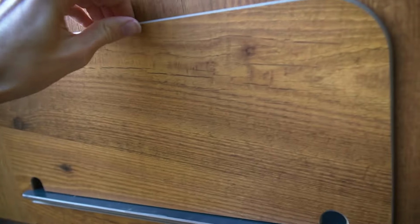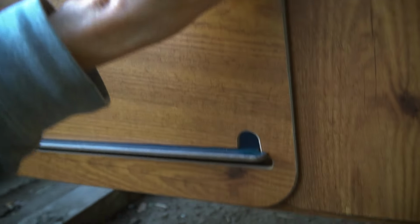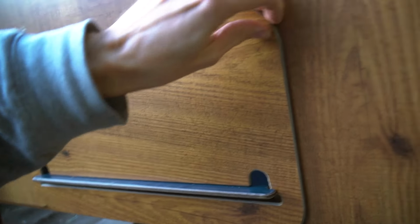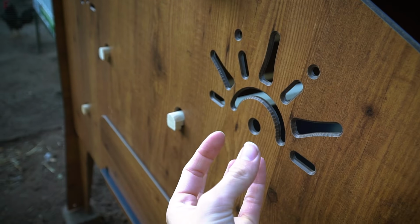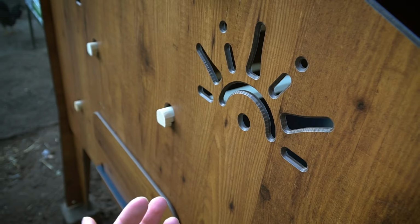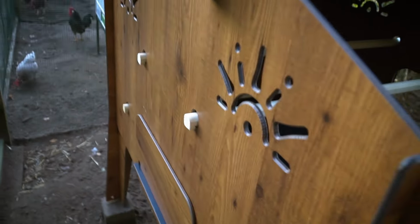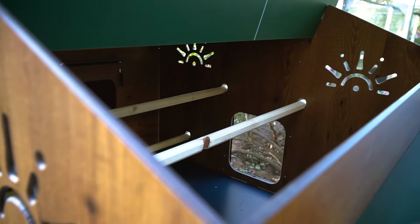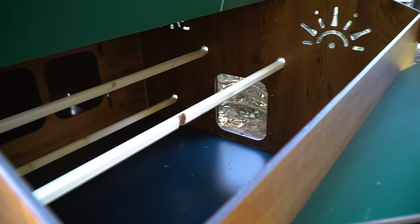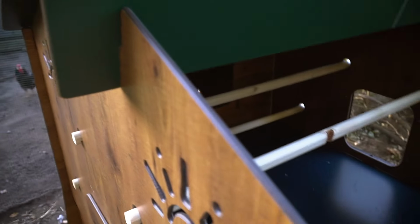It might not look sturdy, but as you can see, it's very sturdy, so no way a predator can get in. There are some nice holes over here. It's like a rising sun, or a sun that's about to set. And there are two at each side, and the opposite side. So you have good ventilation. So yeah, I really like it.